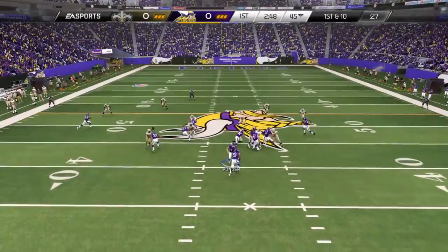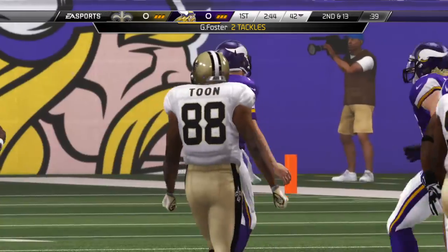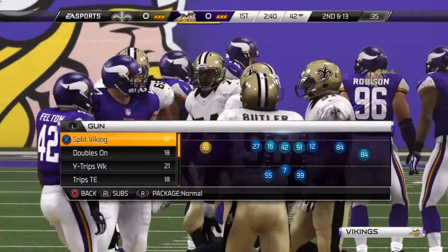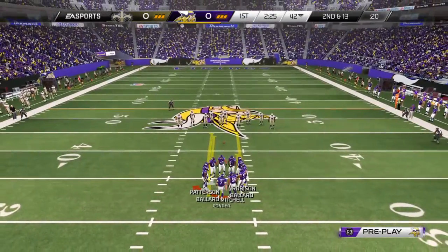Robeson's the receiver, sent out wide to the left. They deck him in the backfield. Got to give the defense some credit. On first down, there's so many things the offense can do. They were ready for that play, and they stopped it.